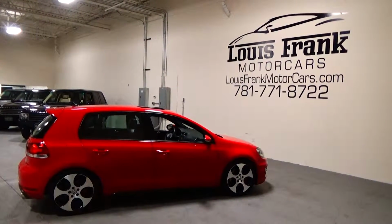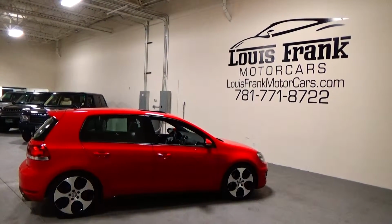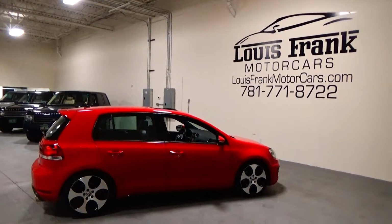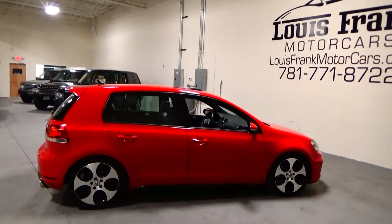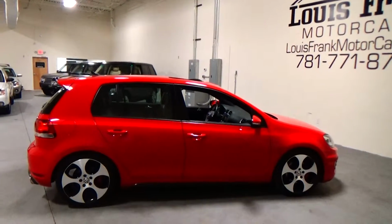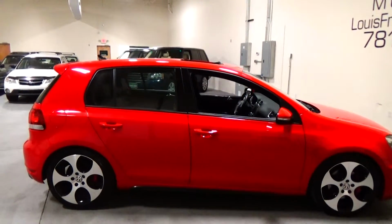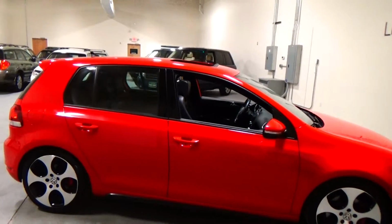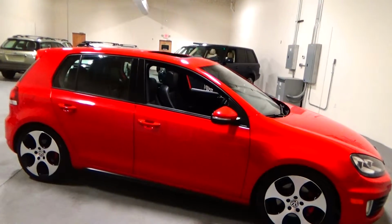Today we're going to be looking at a 2011 Volkswagen GTI Autobahn. This GTI Autobahn is finished off in tornado red with a black leather interior. With just over 77,000 original miles, this four-door GTI is in absolutely drop-dead gorgeous condition.